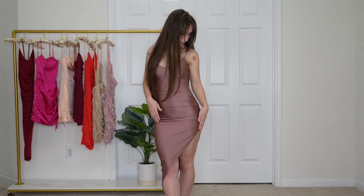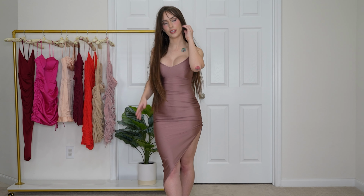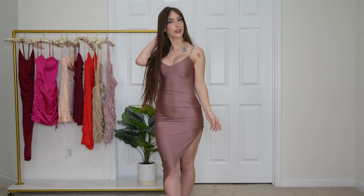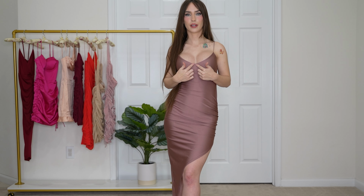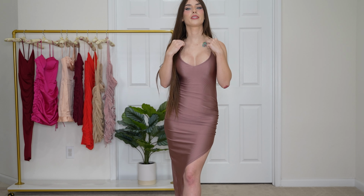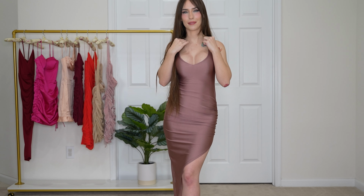The dress has a slit and some ruching, which I think is very flattering. I love the A-line of the bottom of the dress. I love A-line bottoms. I think they're very beautiful. I love the cut of the top of the dress. It's low cut, but not too low cut. I love the little spaghetti straps. I think tiny spaghetti straps look so cute.